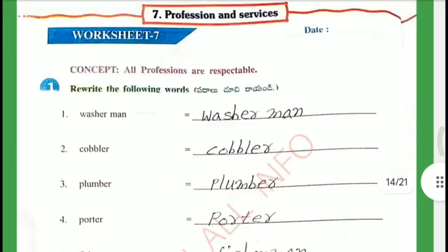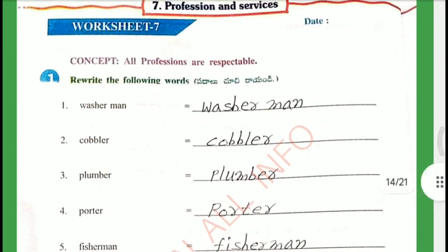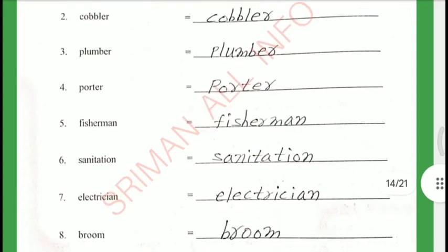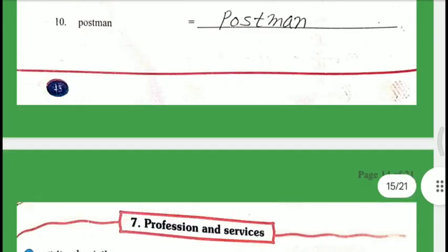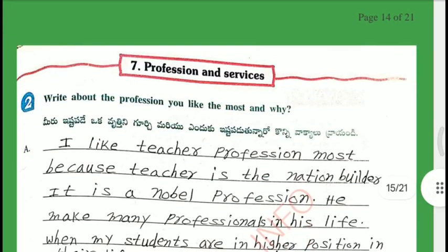Worksheet number 7. Concept: all professions are respectable. Rewrite the following words: washerman, cobbler, plumber, potter, fisherman, sanitation, electrician, broom, nurse, postman. Write about the profession you like the most and why.